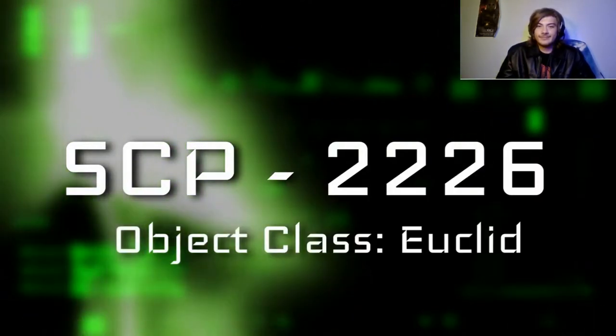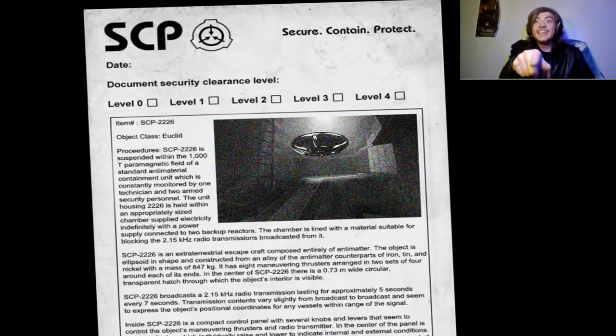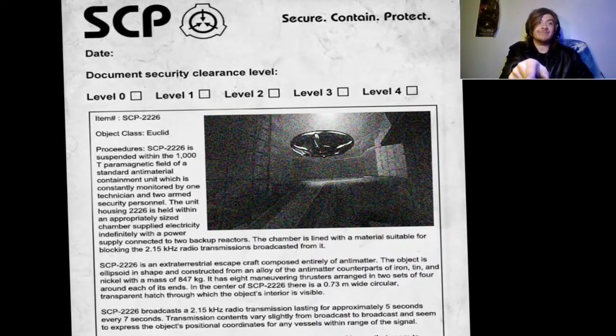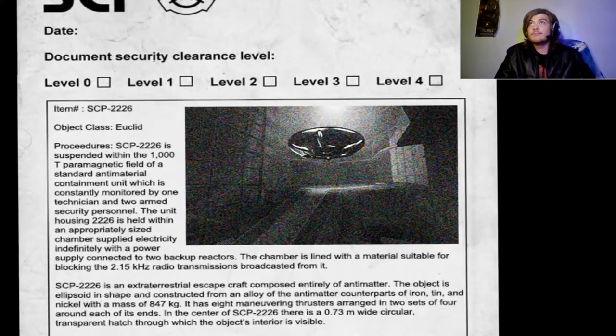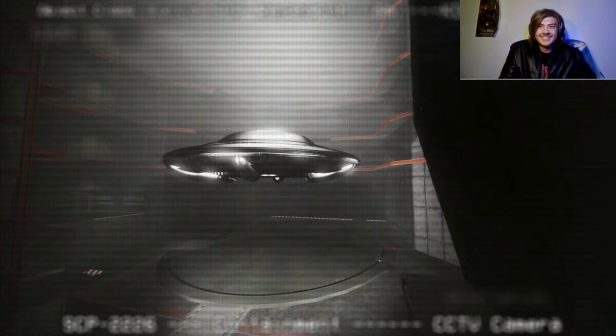SCP-2226. Object Class: Euclid. SCP-2226 is an extraterrestrial escape craft composed entirely of antimatter. The object is ellipsoid in shape and constructed from an alloy of the antimatter counterparts of iron, tin, and nickel with a mass of 847 kilograms. It has 8 maneuvering thrusters arranged in 2 sets of 4 around each of its ends. In the center of SCP-2226, there is a 0.73 meter wide circular transparent hatch through which the object's interior is visible.